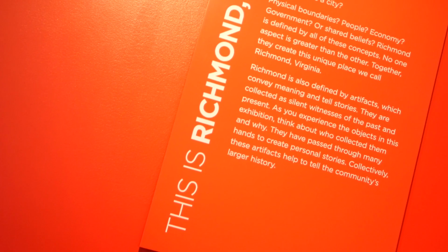So these artifacts that you have here are all somehow related to Richmond and surrounding areas. Exactly. When Mr. Valentine opened the museum in 1898, it was to be a museum for Richmonders, but since then it has also evolved to be a museum of Richmond history. So nowadays our mission is to interpret and collect Richmond history.